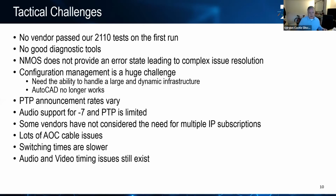You just had a talk about PTP. We certainly found that announcement rates vary, and that causes issues. Audio is an amazingly hard area. Support for -7 resiliency and PTP is limited. And of course, the need in several of our audio devices to also convert between PTP and ASIO is quite a lot of challenge for us.